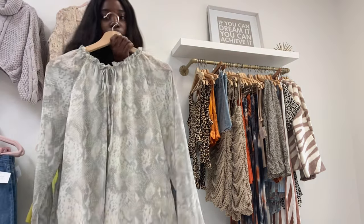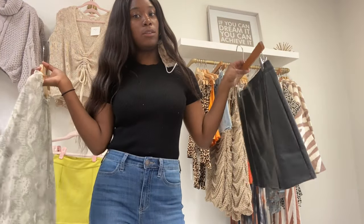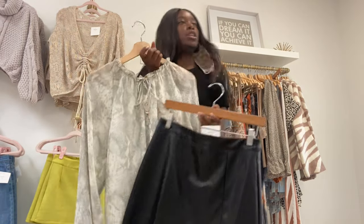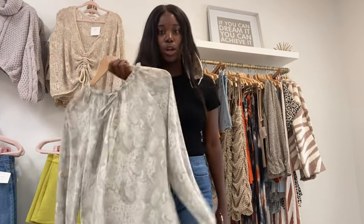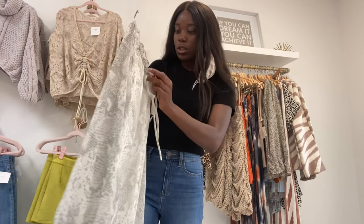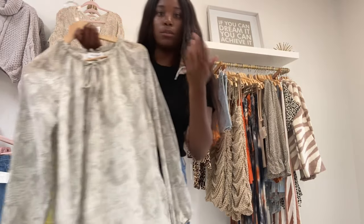Top is new. This is another cute top that I wanted for my girls that don't like tight fitted stuff. And we just paired it with this skirt to make it a little edgy. But you can also wear it to work, which is another thing. I wanted some pieces that people could wear to work, because I know some girls come here shopping for work clothes. So I feel like this will be a cute piece that you can wear to work. You can put some slacks or something with it.